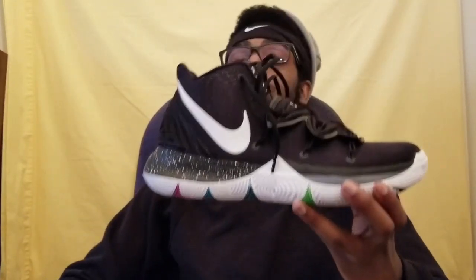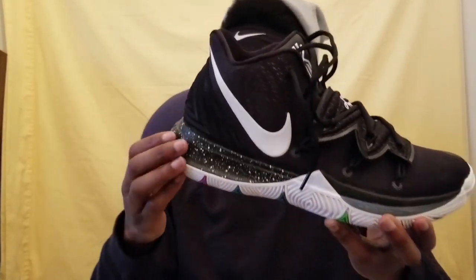So if you're one of those basketball players that plays a lot on their toes and you're looking for that responsive energy back, something like a Harden might have, because I tried on the Boost before, and the Boost feels good all throughout the foot. But especially for the forefoot, you're going to want to get this shoe. The cushioning in the back on the heel is great as well.